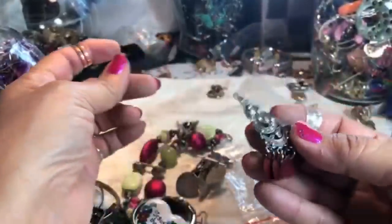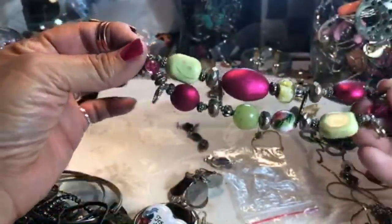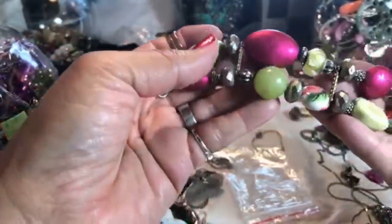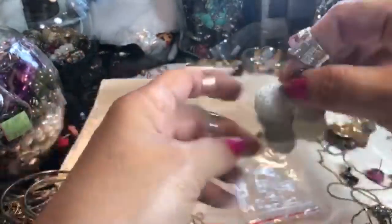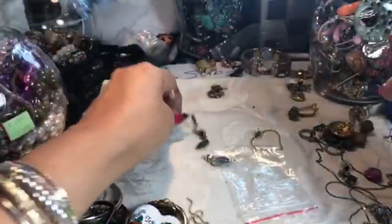This is the one that was broken, and this is broken too. One was missing a little. Oh my gosh, this is actually sticky, like somebody dropped their soda in it. Those are pretty beads. They're glass. They really are. I'm going to have to put that over here and wash it. Put it in my bead lot. That was interesting. Okay, another one of these little dangle earring things.